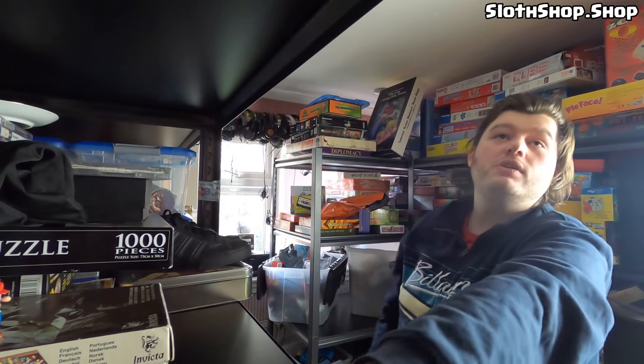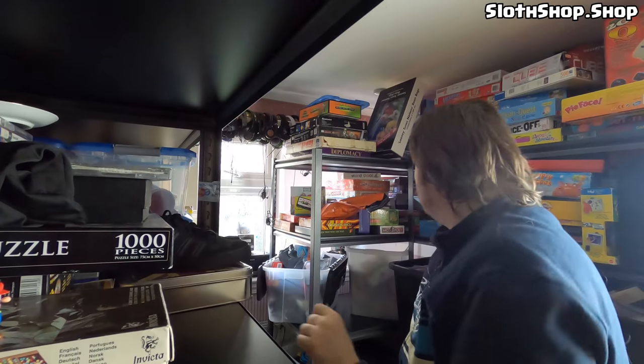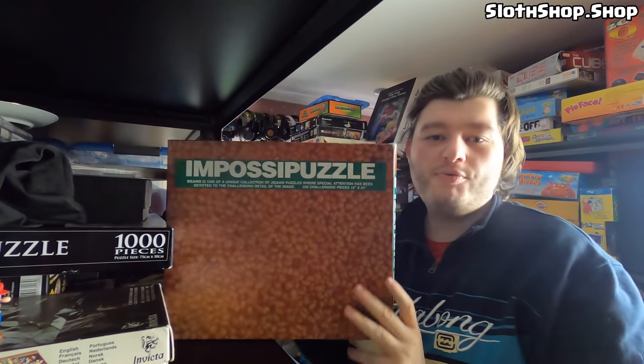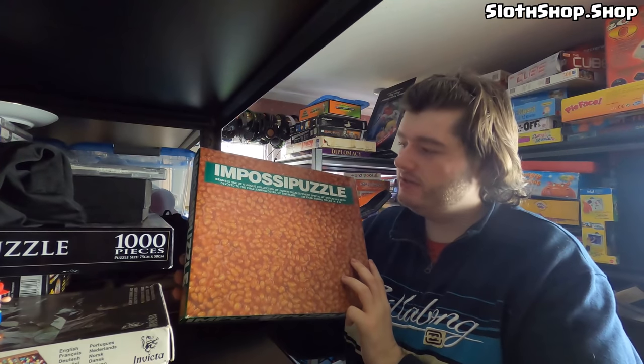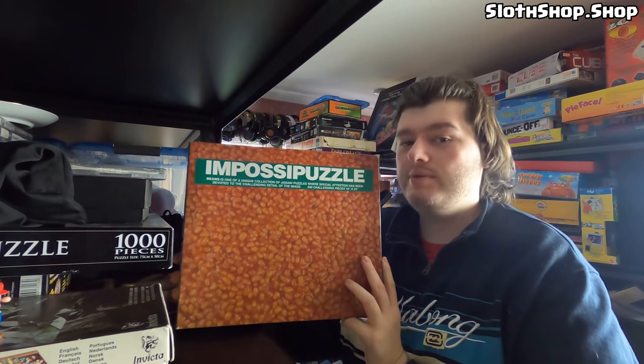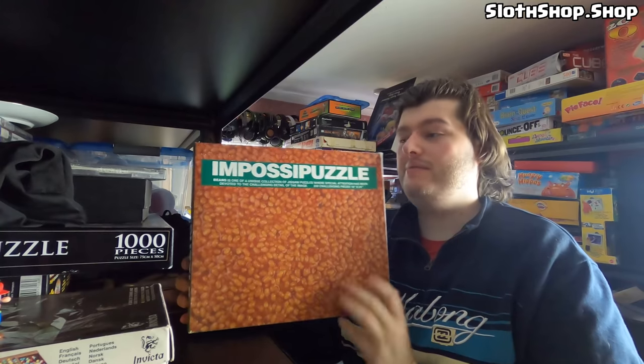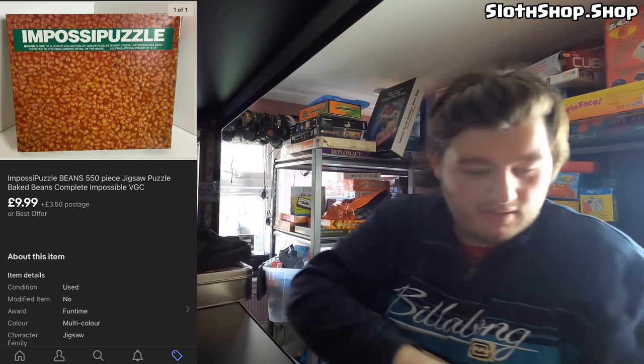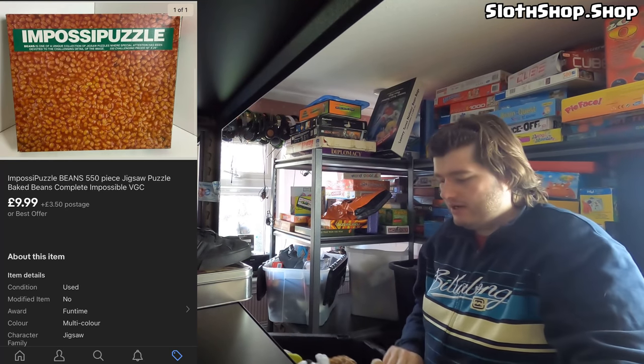And after that, we have sold another puzzle. This one has baked beans on it. So this is a so-called impossible puzzle. I hope it's possible, because otherwise I'll get a return that's not possible, even though it says impossible puzzle in the title. You know what people are like. But yeah, on that one we got £9.99 again. Tons of £9.99s going out.